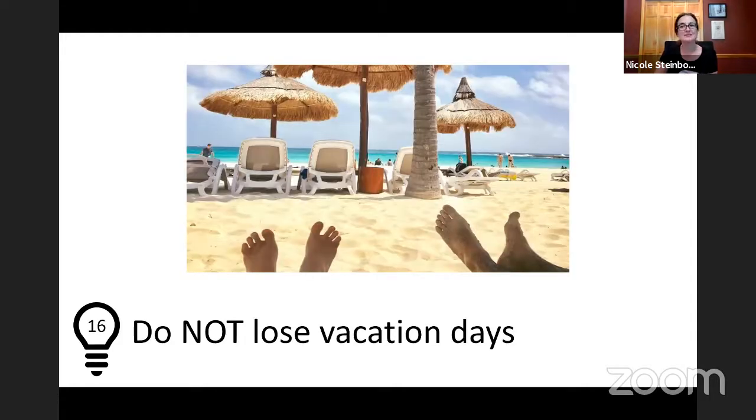Next, this is a pet peeve of mine. Do not lose vacation days. When I was working at Microsoft, we got a set number of weeks each year and we could only carry over so many. So there were people at Microsoft who would lose vacation days. Another way to say that is they were working for a big billion-dollar company for free. If you love working and you're fine working for free, I would encourage you to volunteer your time to other organizations.